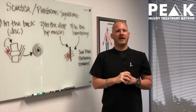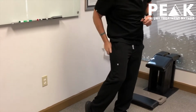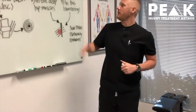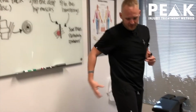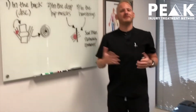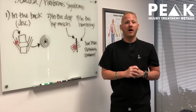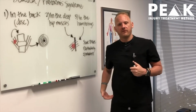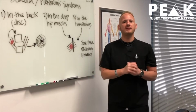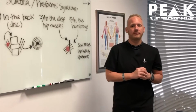True definition of sciatica is where pain goes anywhere from here down in through the leg. Piriformis syndrome usually means that there's pain deep in the muscles, in through the glute and in through the hip. But the problem is it doesn't tell us exactly what muscles are causing the problem, where the nerve is caught, or if it's coming from the back, if it's coming from the hip, if it's coming from somewhere else. So what we're going to accomplish in this video is explain each of these more in depth.